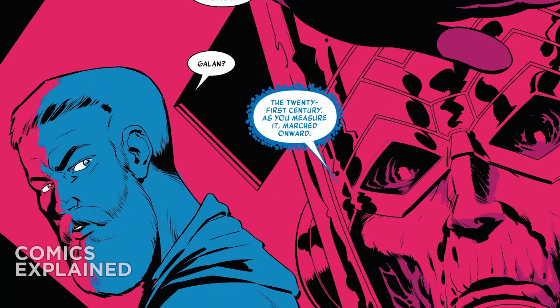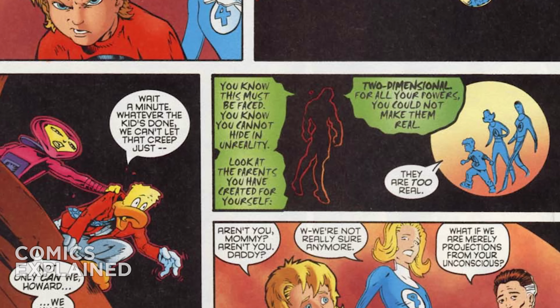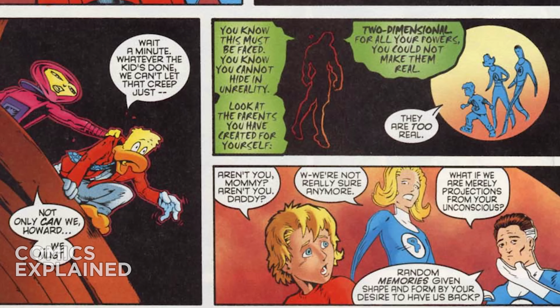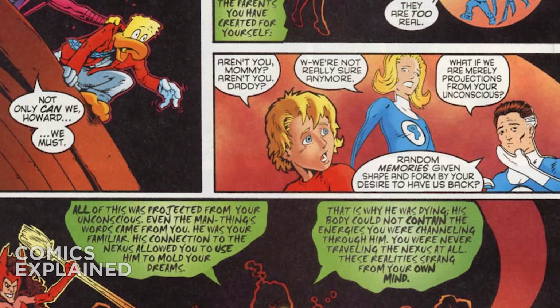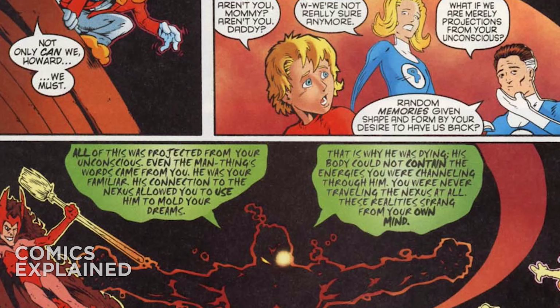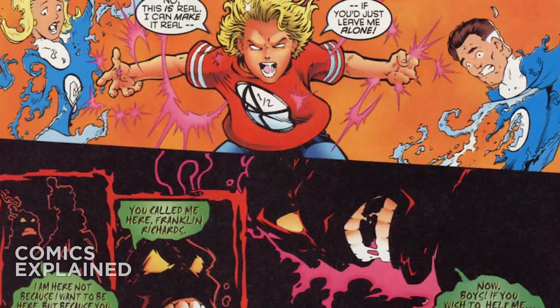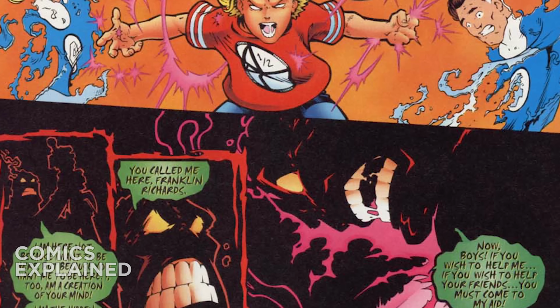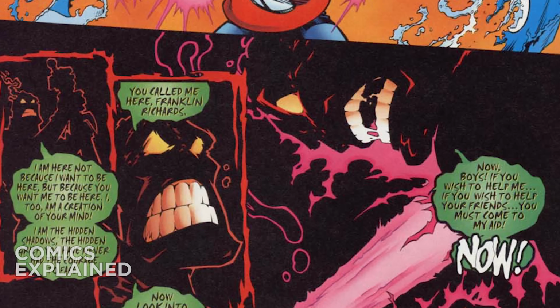But what's important here is this. The third explanation for the source of Franklin's powers, and maybe not really the source, but just the full totality of what he can do, is that he draws on the energies of the Nexus of All Realities. I'll talk about that in a little bit, but in essence, Franklin's drawing on the energies of the multiverse. Now, that explanation didn't last very long. It really hasn't been explored since.